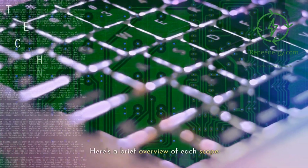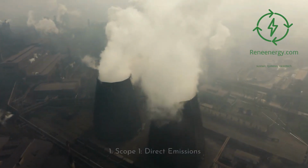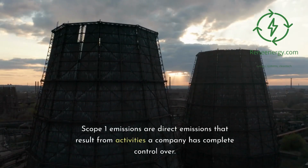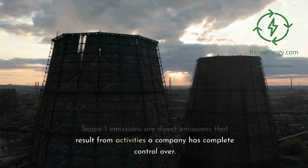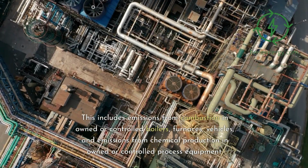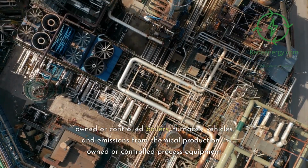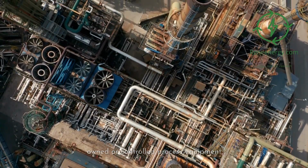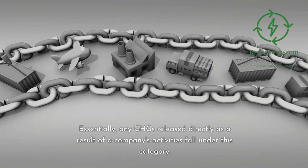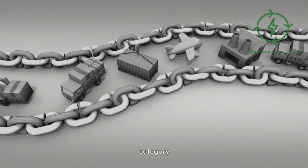Here's a brief overview of each scope. 1. Scope 1, Direct Emissions. Scope 1 emissions are direct emissions that result from activities a company has complete control over. This includes emissions from combustion in owned or controlled boilers, furnaces, vehicles, and emissions from chemical production in owned or controlled process equipment. Essentially, any GHGs released directly as a result of a company's activities fall under this category.